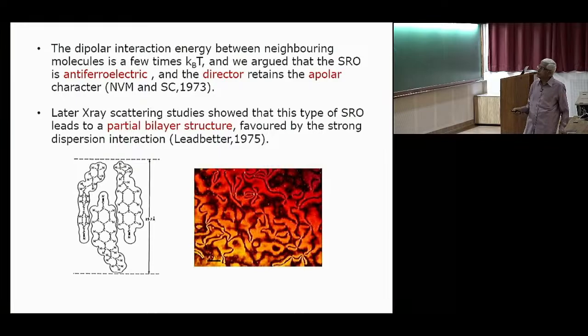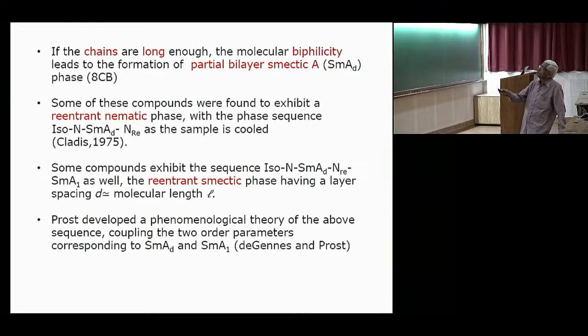In fact, longer chain molecules actually show a partial bilayer smectic A phase. These are called smectic A_d phases. Subsequently, Claude has found that there are some cases in which the smectic A_d phase, as you cool, goes to another nematic phase. It's called a re-entrant nematic phase. So you start with isotropic, go to nematic, go to smectic A_d on cooling, then you cool it further, you again get a nematic phase.